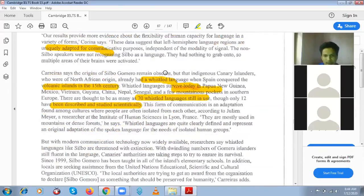Remain obscure, but the indigenous Canary Islanders who were of North African origin already had a whistle language when Spain conquered the volcanic islands in the 15th century. It's so tricky. Whistled languages survive today in Papua New Guinea, Mexico, Vietnam, Guyana, China, Nepal, Senegal, and a few mountain populations. This, okay, although this, okay.